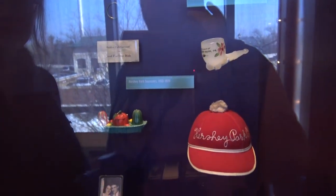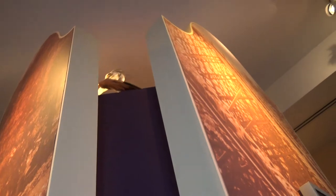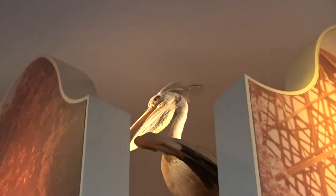Ooh, Hershey Park souvenirs. I like it. I like the salt and pepper shaker. Cutest baby trophy. Pelican from Hershey. We even have taxidermy in this museum. There's the pelican in the Hershey Zoo. We have a fur coat here, and it actually was a Hershey's fur coat. Hat box and fur coat sold at Hershey's department stores.